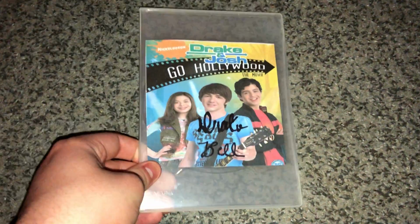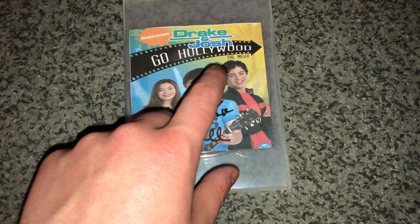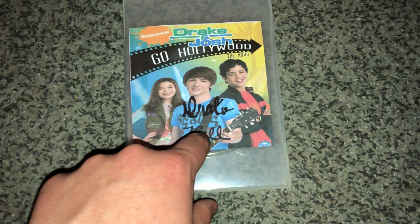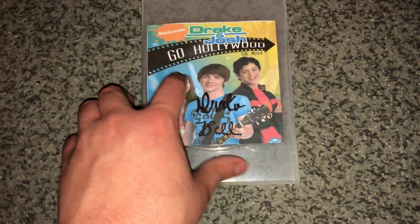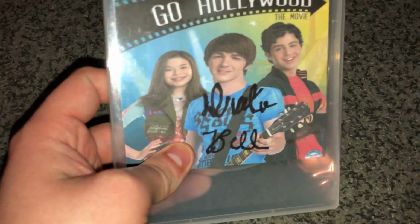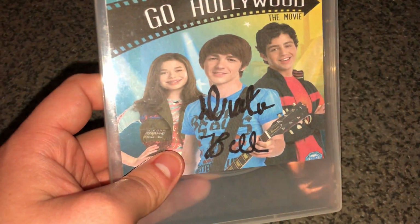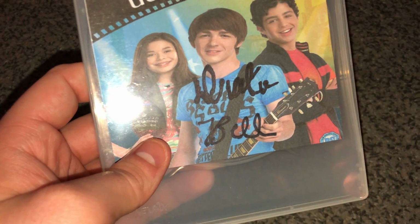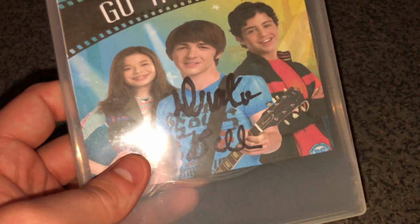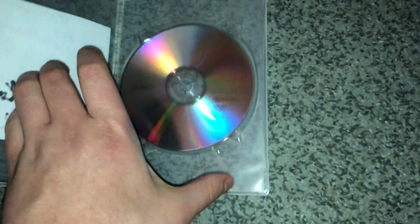Next up here we have Drake and Josh Go Hollywood the movie. This is a ripped version, although the quality of the movie is actually much better in this DVD than the actual worldwide release DVD, which is kind of weird. And no, this one is the fake autograph. That's the real Drake Bell autograph. This is a fake autograph. This is my autograph. I was bored one night, and I looked at that autograph, and I tried to replicate it the best I could, and let's just say that it was a total disaster. These are just regular DVD-R recordings here.